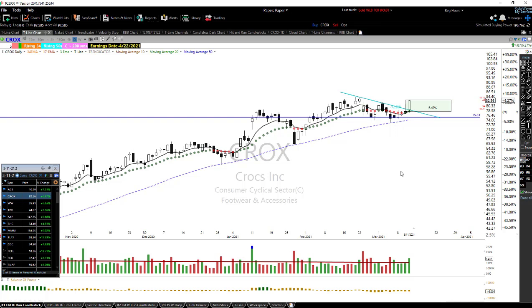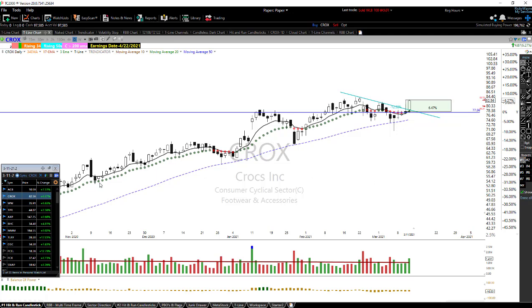But Crux here is setting up, and whether we buy Crux in here tomorrow or next week, that's what we'll be looking for, is just a nice little inside buy on Crux.